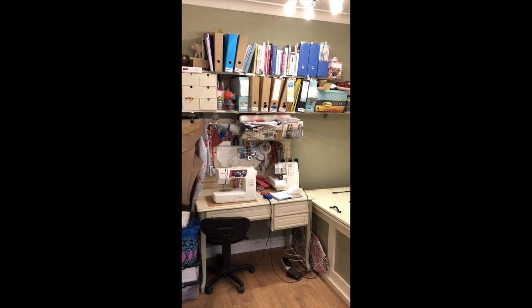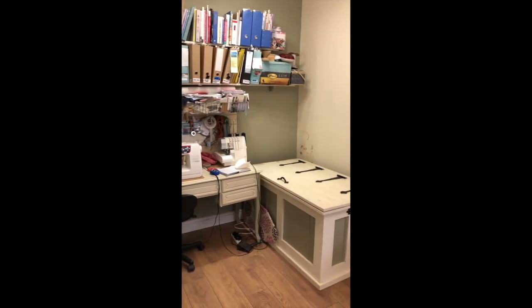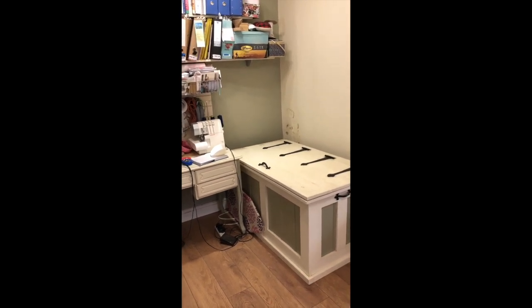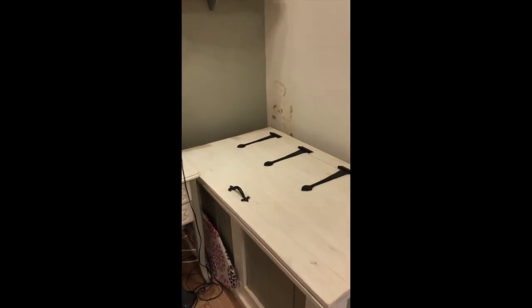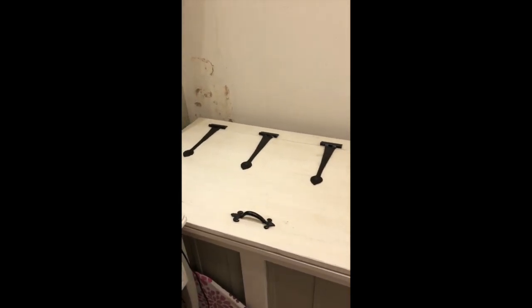So here is my sewing room where I keep some of my fabric stash, and in that big box over there is where I keep my current stash. So I will just show you, give you a little glimpse. Excuse the damp patch in the corner. We had a bit of a leak from the roof. Bear with me.